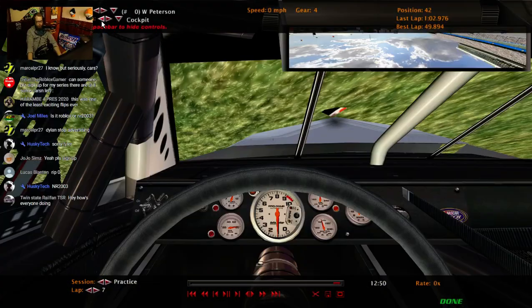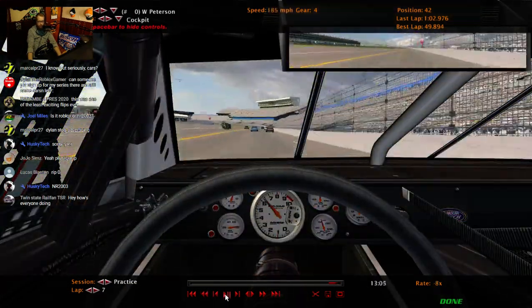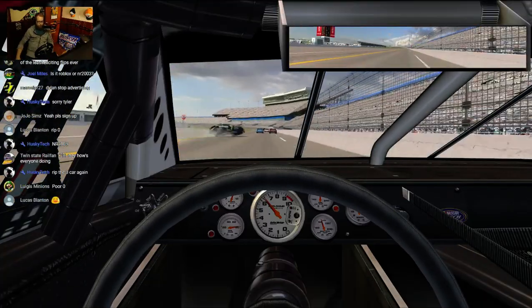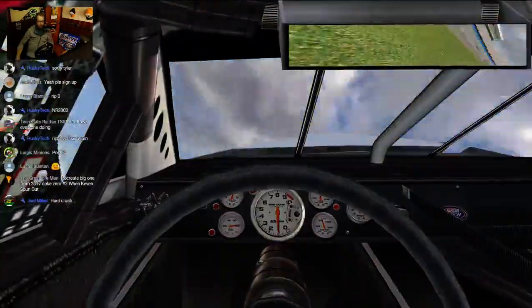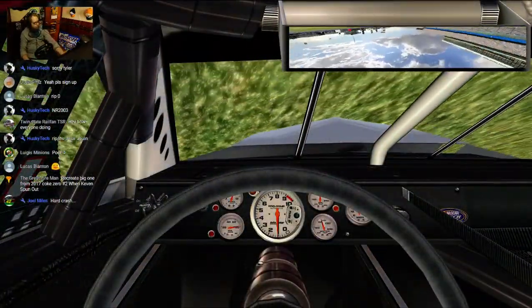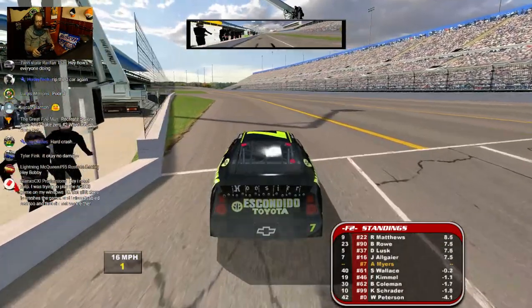Let's get an onboard perspective from his view. That's what could have happened to Kyle Larson. He went flying in the air like that. Alright, let's try again.